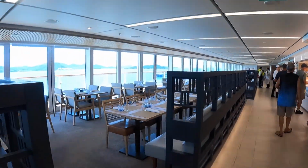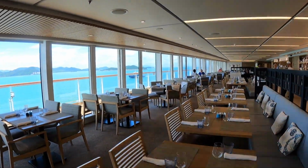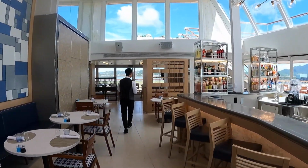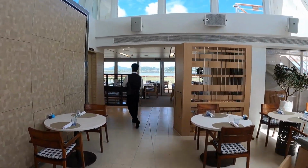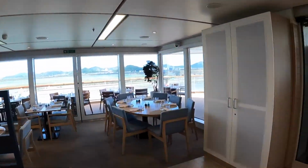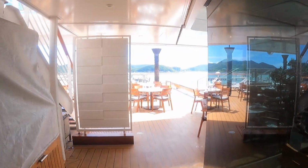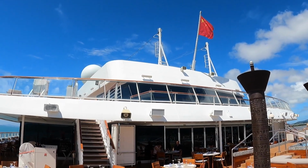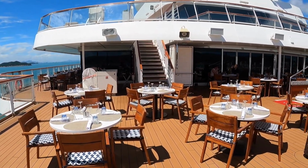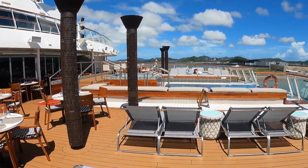And here's a look at the seating areas. At the very back, you'll find Aquavit Terrace, with the bar and some seating. And then you can step outside to enjoy your meal outdoors. Of course, there's an infinity pool back here and loungers, so you can enjoy some time in the sunshine too.